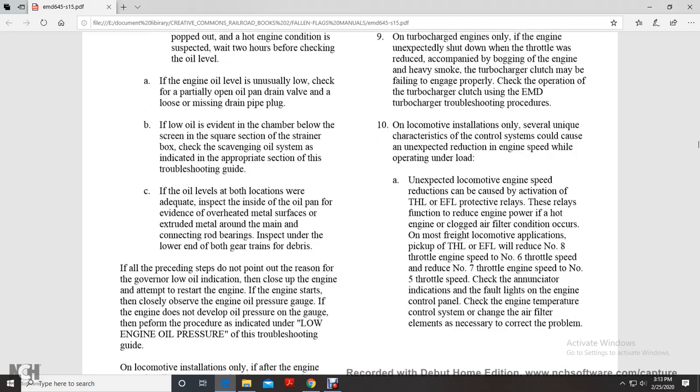On locomotive installations only, several unique characteristics of the control system could cause an unexpected reduction of engine speed while operating under load. Unexpected locomotive engine speed reductions can be caused by activation of the THL or EFL protective relays. The relays function to reduce engine power with a hot engine. Clogged air filter conditions occur on most freight locomotives.